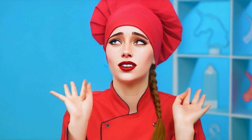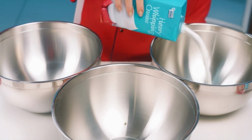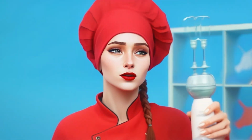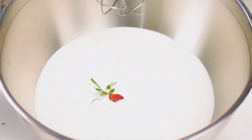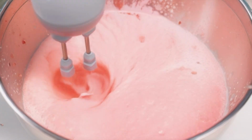I'll look it up in Google. My recipe book. Amateurs. Ice cream is made from cream. So to get different flavors, you just need to pour cream into different bowls. The first bowl will taste like strawberries. I'll add the berry to the cream and mix everything with a blender. The blender will grind the strawberries with the cream to a thick foam.